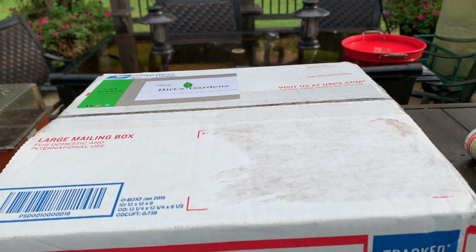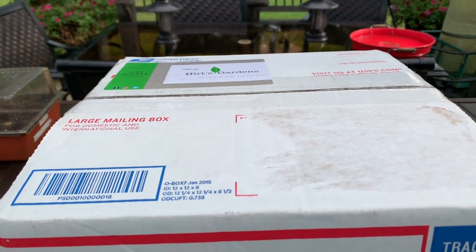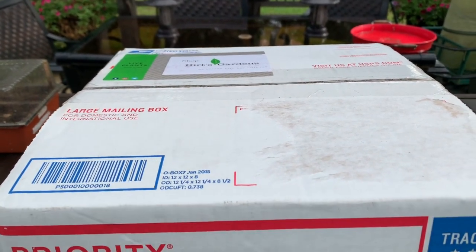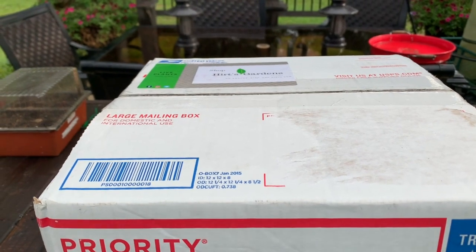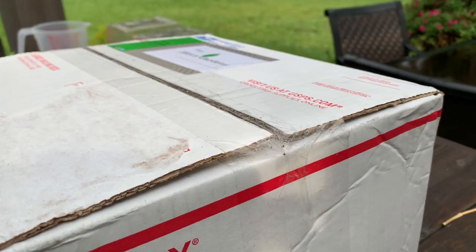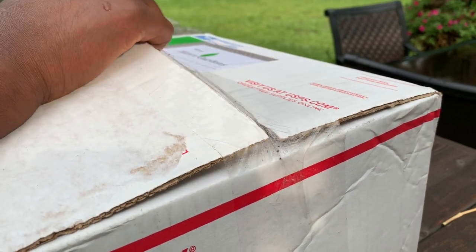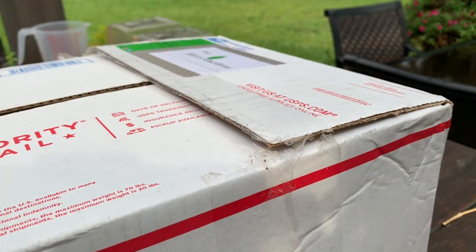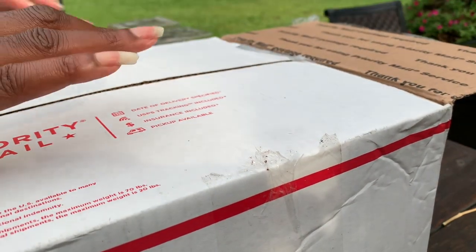So I'm going to put the camera down, we're going to open these up together, and I want to show you the condition and how everything looks. So just in case you are in the market for some live plants, then you can kind of know what you're getting. Okay, so let's go ahead and open this, and I hope that they are pretty like they were online. You know how sometimes they put the pictures on there, but that's why I am sharing it with you today. So again, these are from Hertz Gardens, and they're live plants.